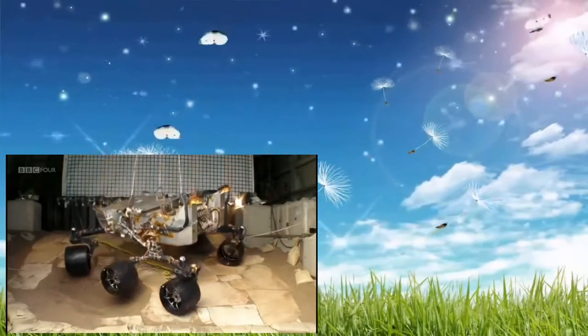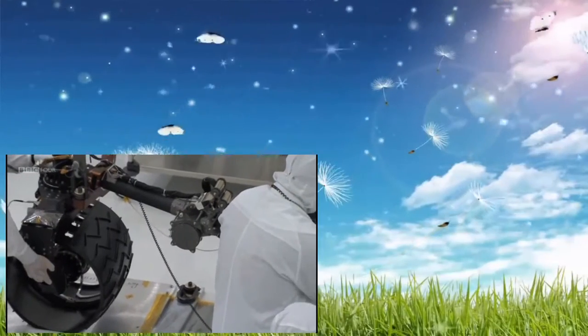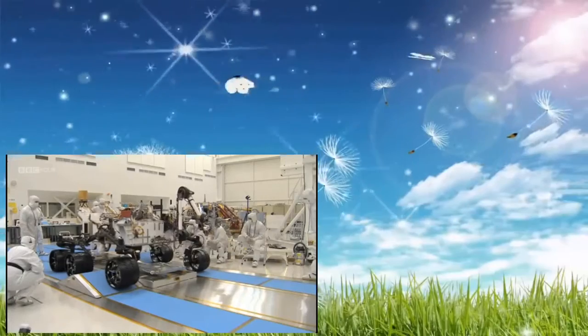And of course we also have Curiosity, which is the next probe to Mars, sort of the size of a big car, which is going to do fabulous things, and that's been shipped from JPL in California, where it's assembled, over to Florida, ready for launch later this year.